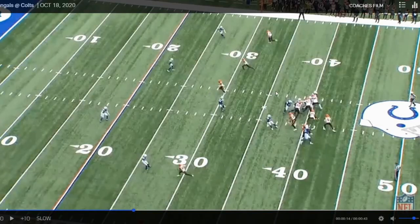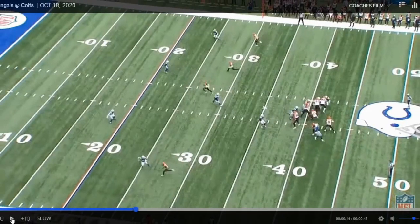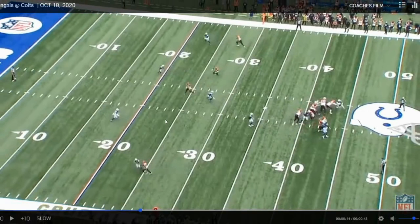But it looks like because of the scheme that they showed, Tyler Boyd is going to get this post route. He should be open because Willis should be here. Or not Willis, I'm sorry. Julian Blackmon should be here. But he moved over. This messes up Joe Burrow. He throws the football thinking, okay, I got room here. I'm going to hit Boyd right here. Hopefully, Julian Blackmon isn't fast enough to make a play on the football.